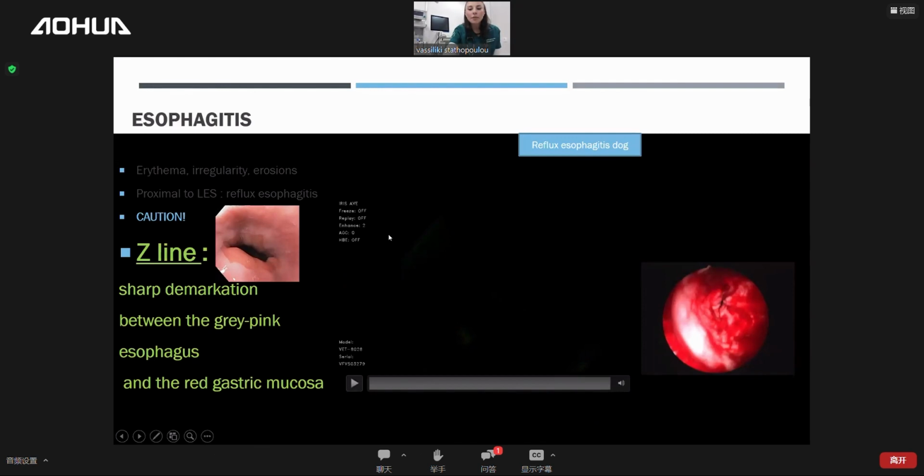So let's talk a bit about esophagitis. In esophagitis, of course, we have erythema, we have irregularity, we have a lot of erosions, and we have this entity that is called reflux esophagitis, when we have a retrograde movement from the stomach into the esophagus. There are two kinds of reflux diseases in the gastrointestinal tract: GERD, gastroesophageal reflux disease, and duodenogastric reflux disease. Both of these cause, the first one esophagitis, the other one gastritis.